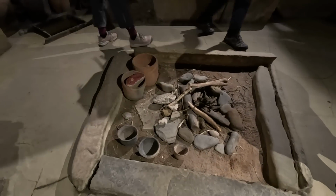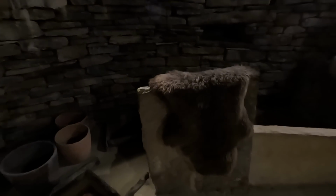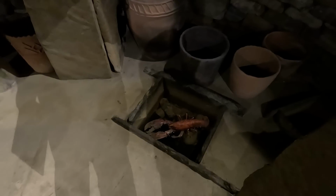Don't think they had padlocks though. It's cool in here, isn't it? Yeah, well, it would have been. I suppose they would have had a fire. Someone's got a demonstration going here, so they probably won't appreciate me filming them, but I'll have a listen. In Orkney. Like beds here. Stone hearth. Tables. Those are the beds, weren't they, here? They would have had skins and soft furs in there. Lobster in the lobster pot.